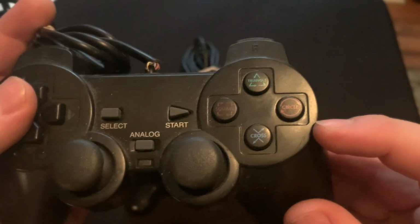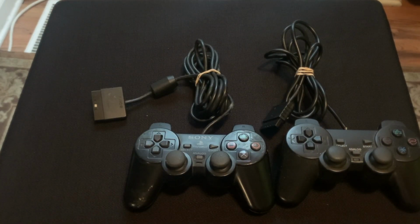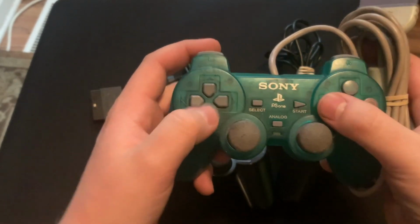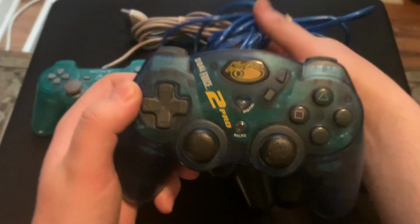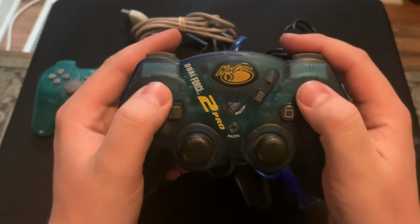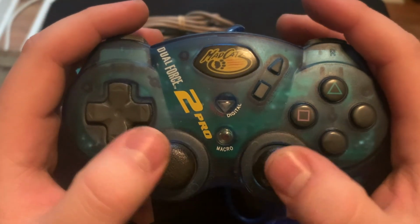These, it says the names of the buttons on the buttons here. Some off-brand, non-PS1. I have this official PS1 translucent turquoise. I have this Mad Catz brand PlayStation controller, Dual Force. I like the sound of this one.